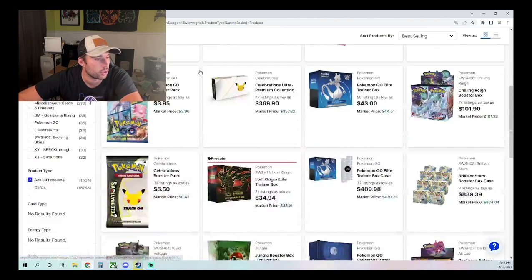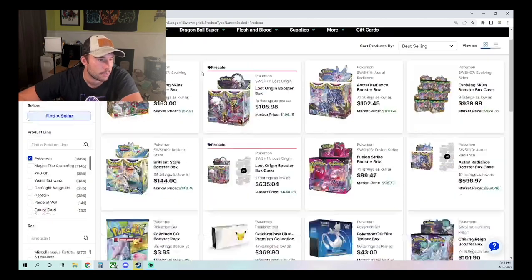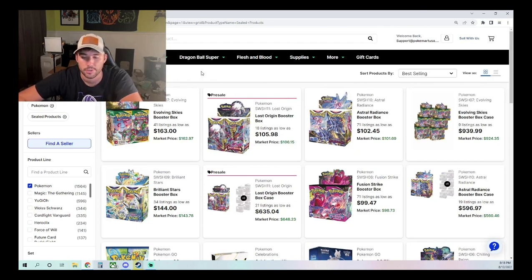However, in regards to products such as Chilling Reign and Fusion Strike, obviously you have to play the wave a little bit differently. There was a huge print, and a lot of people were just trying to offload it, specifically LGSs. They were saying, I just need to get rid of this product, I'll sell it to you for 70, 75, 80 bucks. And now you're seeing the prices go to 100 bucks plus. So you're starting to finally get in the range where even after fees, you'll be able to make a small margin. Obviously, that's not to say that now is the time to sell by any means, because we're not even close to, more than likely, a reprint happening for these items.